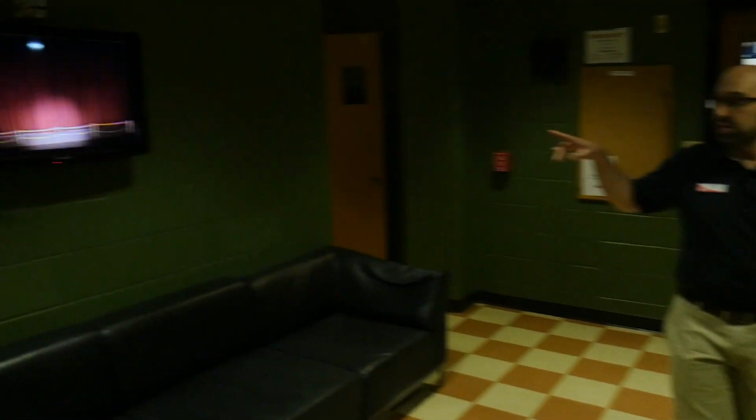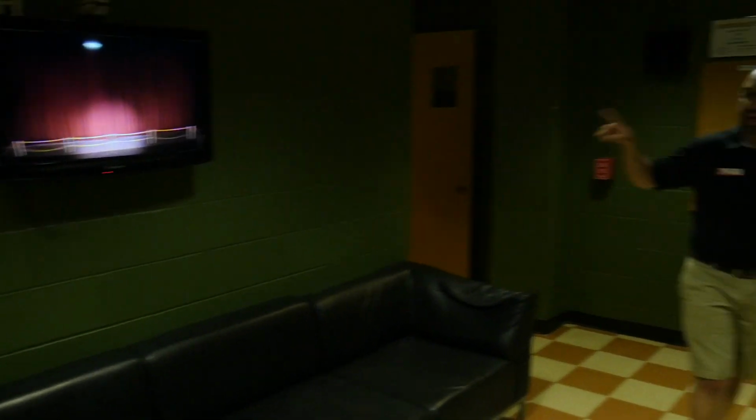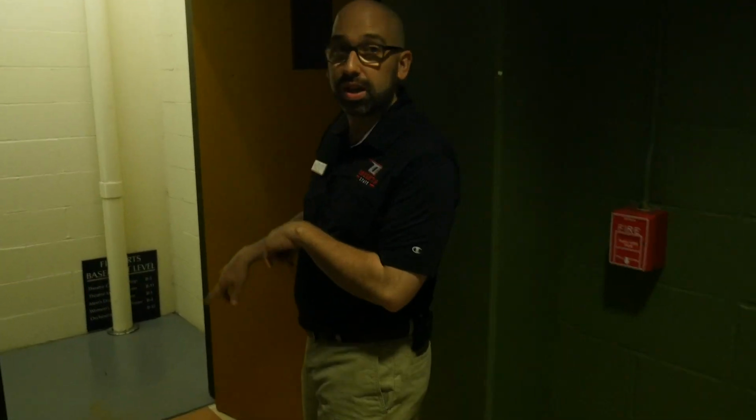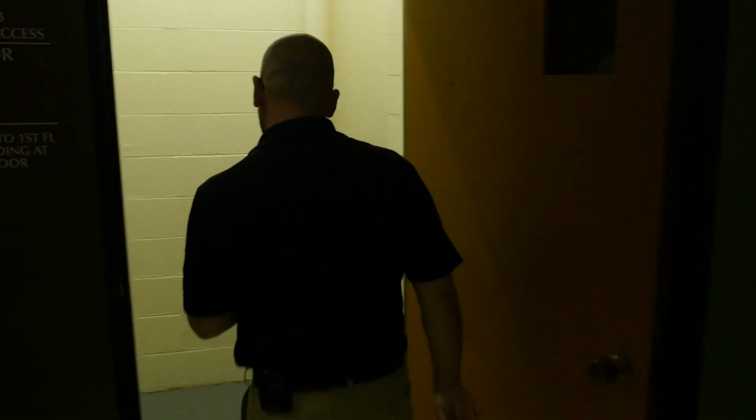This is where the actors hang out before and during a show. You'll notice we have a TV monitor with a camera feed to our stage, so the actors always know where we are during the show. And now we're going to go down and check out our dressing room and our costume shop real quick.